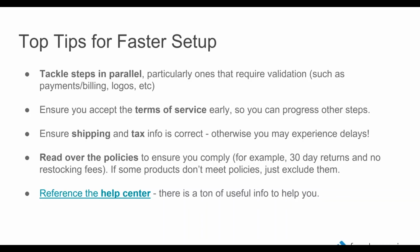The other one that is kind of obvious, but for whatever reason, we've seen sometimes retailers are submitting this very, very late in the game. This can be a major stumbling block that holds you back. So you definitely want to ensure that you accept those terms of service as early as possible so you can parallelize the rest of the steps.